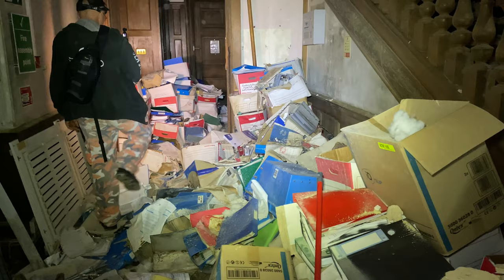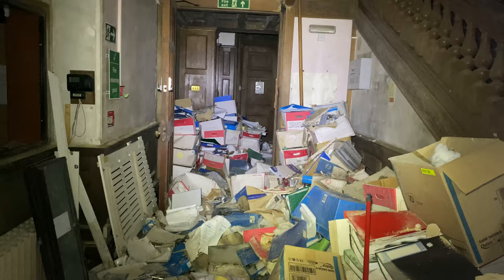Apparently she's been trying to sift through it all, but it doesn't really look like it to me. That's a hell of a lot of paperwork. This is people's lives, just for you guys watching who may not have seen my first take of this building. There's financial details, like Santander banking, risk assessments. There's a lot of really personal things in this pile in front of us. And if the wrong people get it, you never know what could happen. I'm not going to film it, but it's a Santander letter. And you never know, somebody's going to find that and do something with it.